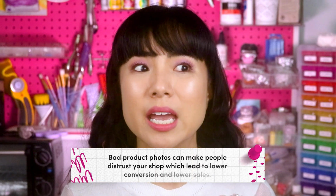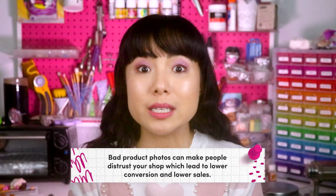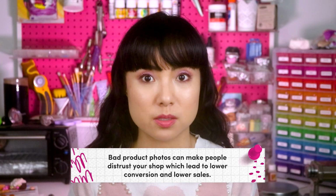And if stores don't focus on producing high quality assets like product photos, then it could actually backfire and make people distrust your shop, which will lead to lower conversions and lower sales. Because if your product photos aren't good, then by association, your products may not be either, right? And frankly, if a feature doesn't work with a high probability of efficacy across a lot of different types of users, then my belief is it might as well not be there because it's not providing any real value.